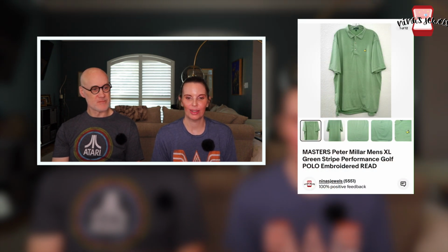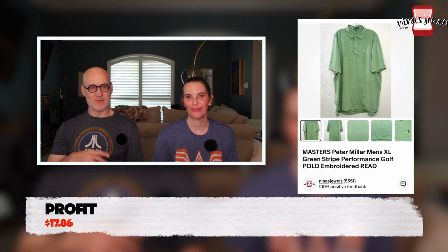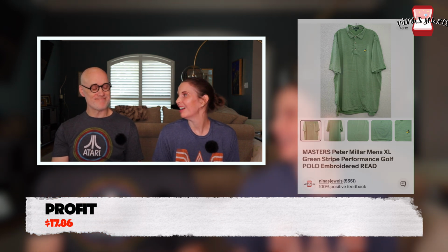Next up was a Masters Peter Millar men's green stripe performance golf polo. This came from that same golf garage sale. We paid $3 and it sold for $29.99. See, there's another $17. Yep. We were just getting it all day. I'm gonna miss those. I know.